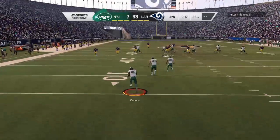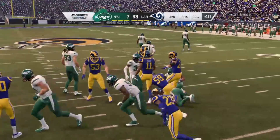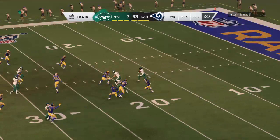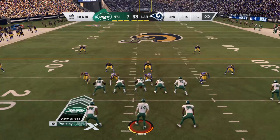This is taken about 7 yards deep. And he's up past the 20 to the 22-yard line. The Jets take over, 1st and 10. Darnold is going to lead the Jets up now, 1st and 10 at their own 22.